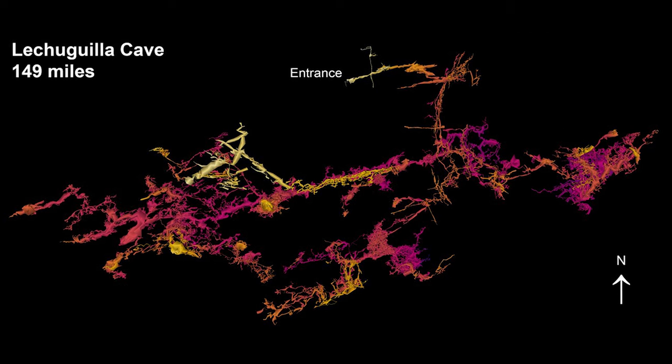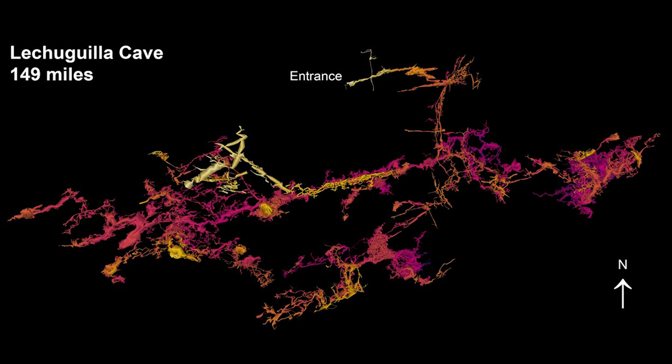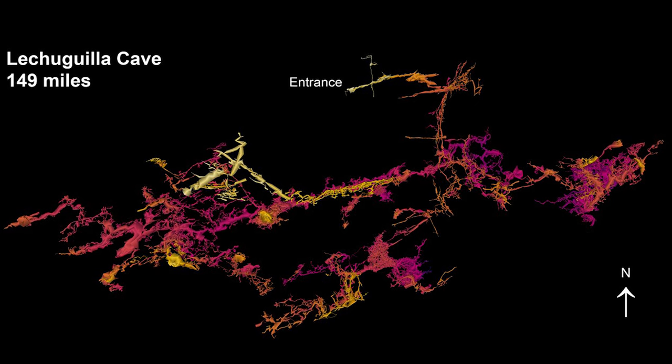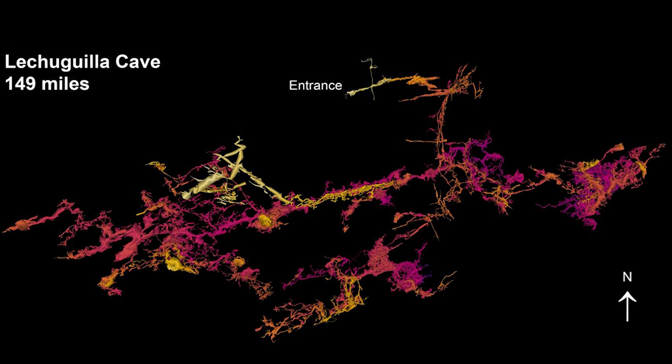And since that first breakthrough, Lechuguilla Cave has grown significantly from its modest beginnings. As of this recording, it's currently measured at just over 150 miles long and 1,600 feet deep, making it one of the 10 longest caves in the world and currently the second deepest in the United States. But it's not just the size that's impressive.